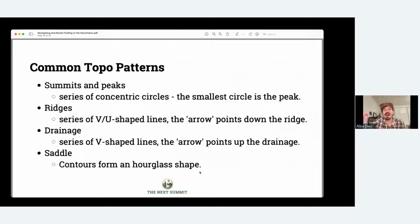And so here are some common patterns you're going to see in topography. The nice thing about mountains is that they really do follow a consistent pattern of having summits and peaks, ridges and drainages. Usually the ridges and the drainages, or valleys, as you could call them, alternate. You've got a ridge and a valley and a ridge and a valley. And then at the head of all of this, of course, we have a summit. And sometimes between summits, you might have a saddle. But those are really the main landforms.